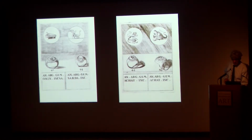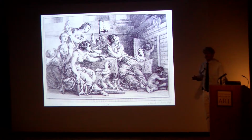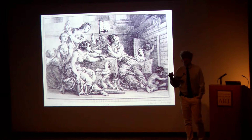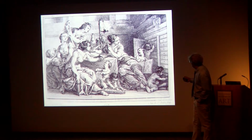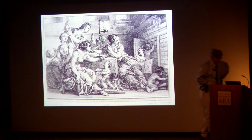But they were also, in this period, again, it was recognized that gem engraving was as high an art as architecture, painting, and sculpture. And here is an engraving from the frontispiece of the publication of the Duc d'Orléans collection. This is the brother of the French king, and it shows the personification of gem engraving, holding up a gem and being a beacon, as all these little putti are showing engravings and drawers with gems. And it's gem engraving that's teaching architecture, sculpture, and painting. These personifications are all looking to gem engraving for inspiration.